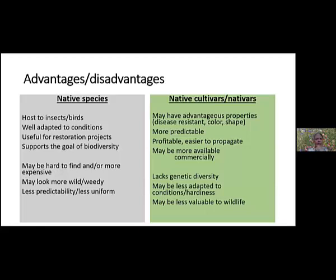So here's the chart that just shows you native species. We want to be a host to insects and birds. They're well adapted to conditions. And if I'm going to do a restoration project, and restore a natural area, I'd want to stick with a straight species because it supports the goal of biodiversity. Sometimes it can be hard to find, and probably the big box stores and many garden centers may not have what you want as far as straight species go. You may need to go to a specialty nursery for native plants. So it depends on what you're looking for and if you're going to be restoring something.